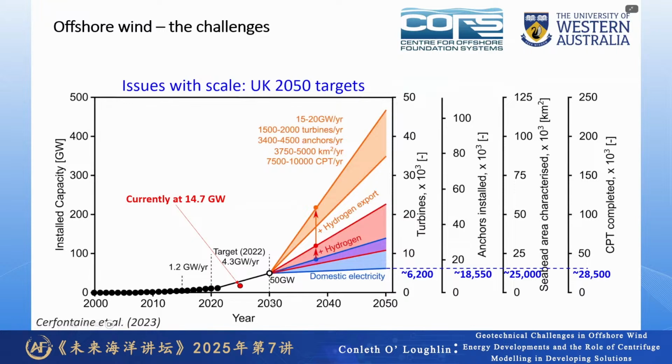Okay, so if we then take this 50 gigawatts by 2030 target and bring it out to 2050, it's just somewhat over the 50 gigawatt mark. But this is for domestic electricity. If you add in hydrogen and hydrogen export, you can see that the potential amount of installed capacity could go up to almost somewhere close to 500 gigawatts.